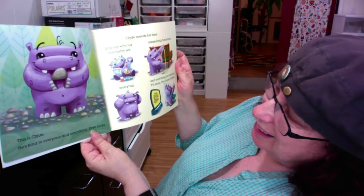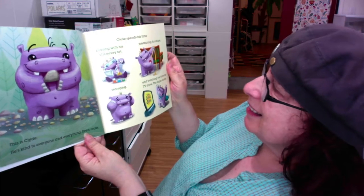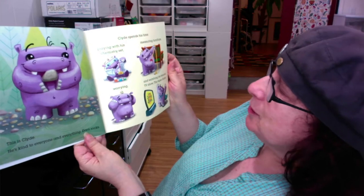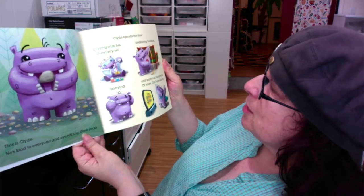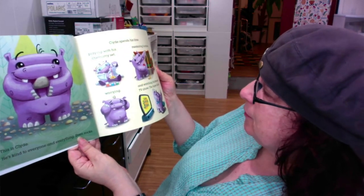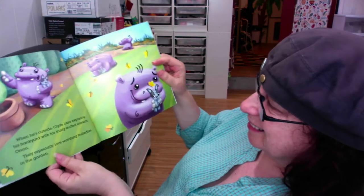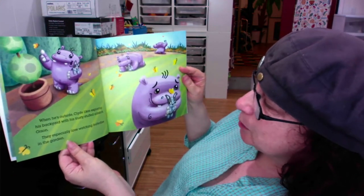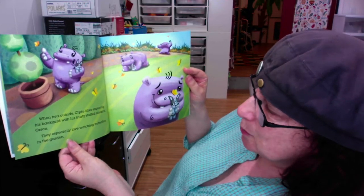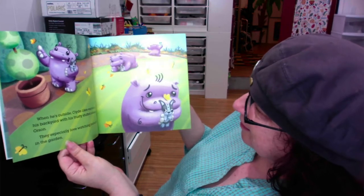Oh, this is Clyde. He's kind to everyone and everything, even rocks. So he's clearly an eccentric character. Clyde spends his time playing with his chemistry set, measuring furniture, worrying, and watching his favorite TV show, The Super Sloths. When he's outside, Clyde likes exploring his backyard with his trusty stuffed sidekick, Awesome. They especially love watching butterflies in the garden.